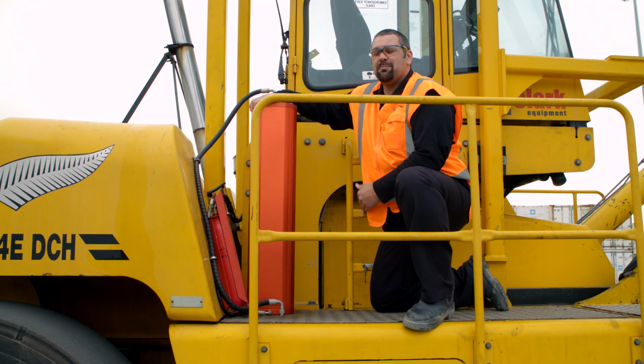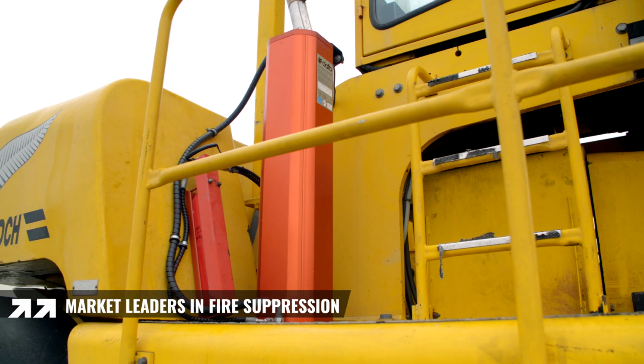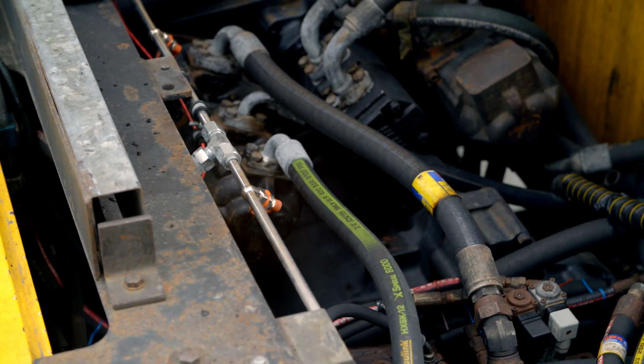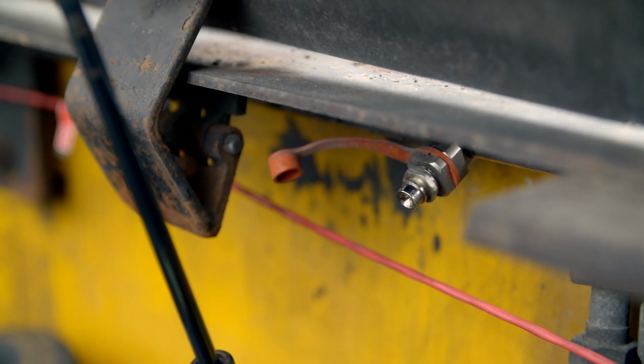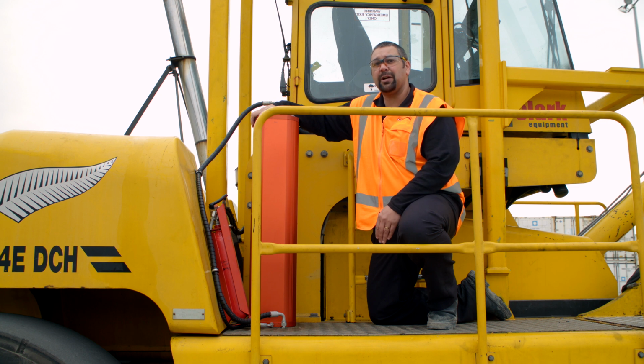So the Dafo product's a market leader in its industry, and there's been more than 165,000 units supplied on machinery worldwide. It's a well-proven product and has the latest technology. The sprinkler nozzles are strategically placed throughout the machine to provide maximum efficiency to put out any fire.